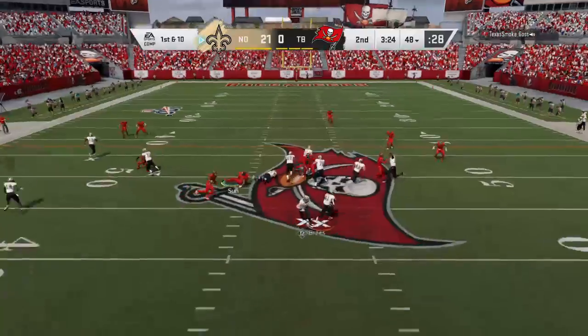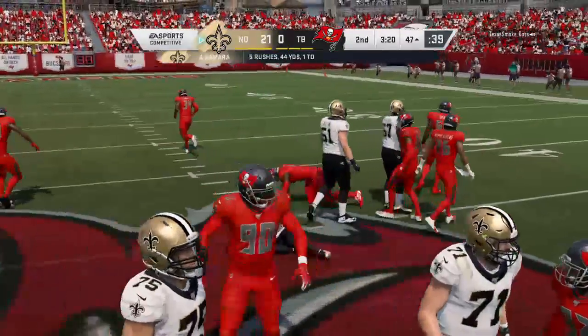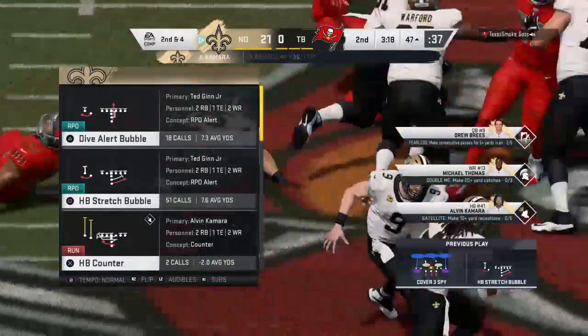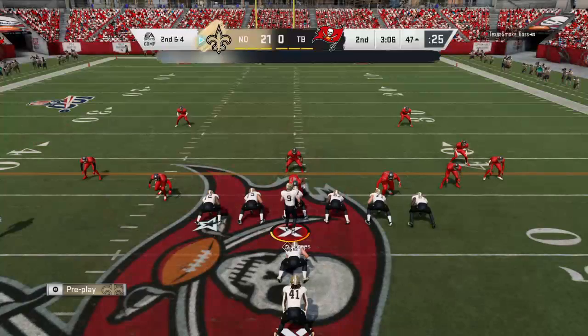2 drives, 2 touchdowns. Yeah, can't ask for a better start than that, can you? I mean, this is the way you practice it. This is the way you rehearse it. But right now, the play calling, they're locked in really well. It's a 6-yard pickup, and it gets them to 2nd and 4.